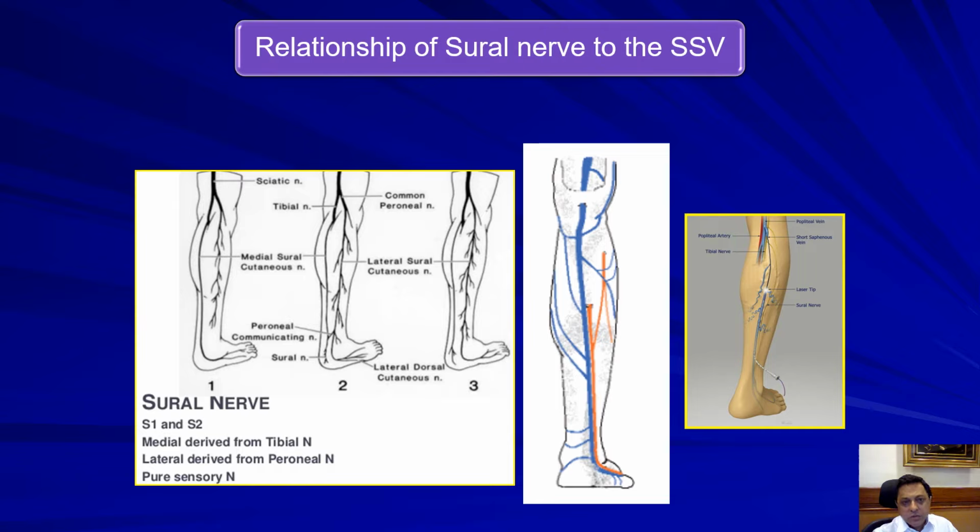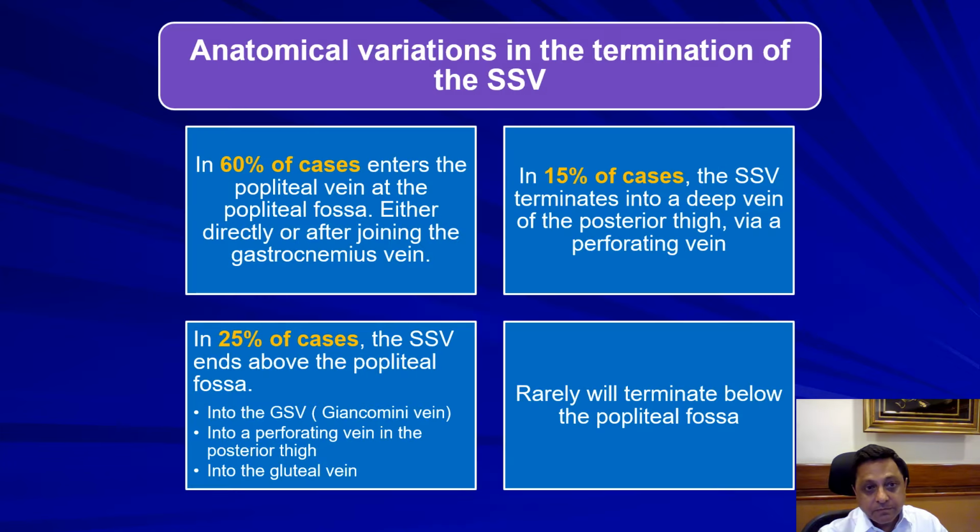It is important for us to know the anatomical variations of the sural nerve. The sural nerve basically has 2 branches, the medial branch and the lateral branch, and the size of the medial and lateral branches can vary in different patients. What is important to note is that at the junction of the upper and the mid calf, at the lower head of the gastrocnemius muscle, the sural nerve and the small saphenous vein come in close contact and run together up to the heel. Therefore, the puncture site of the small saphenous vein should be at this particular level.